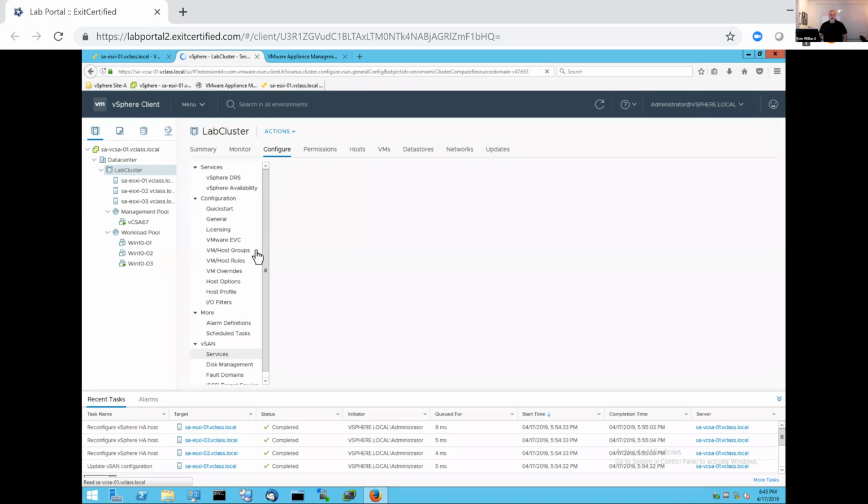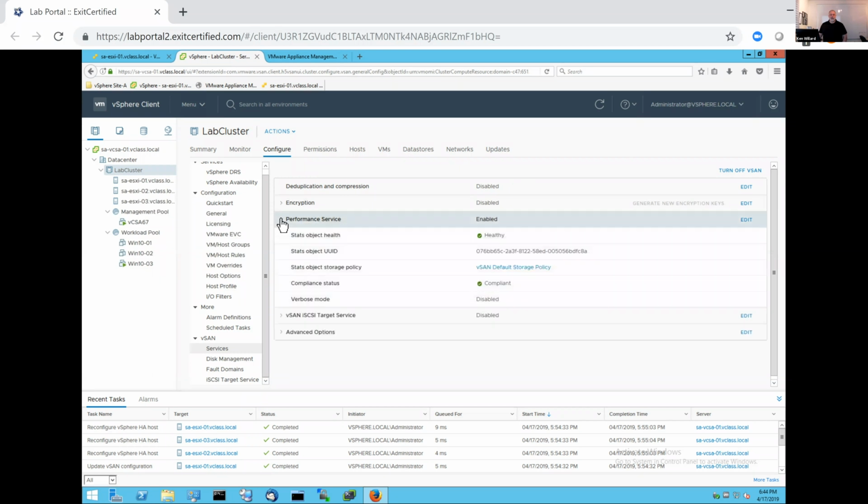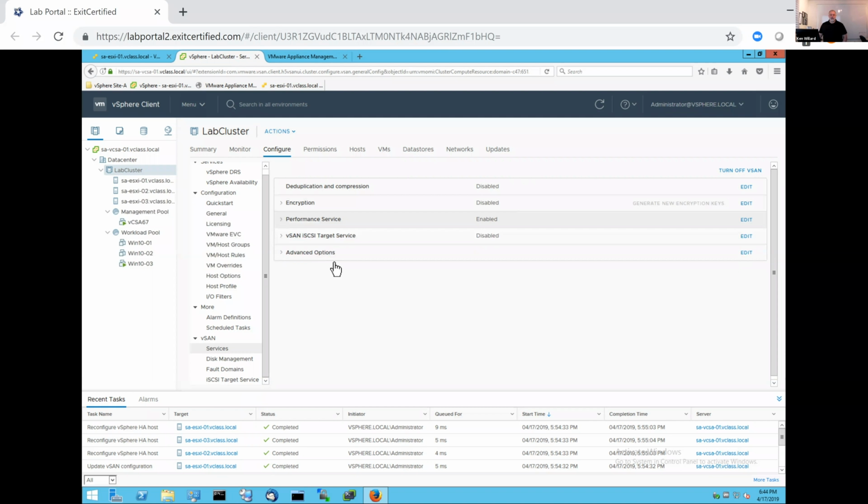So I can take a look at the vSAN services, right? And I haven't enabled a ton here. For the demo, I didn't turn on dedupe and compression or encryption. Encryption does still require the external key management server, which we don't have in the demo environment. And the only thing that's running here is the default performance service right out of the base install.